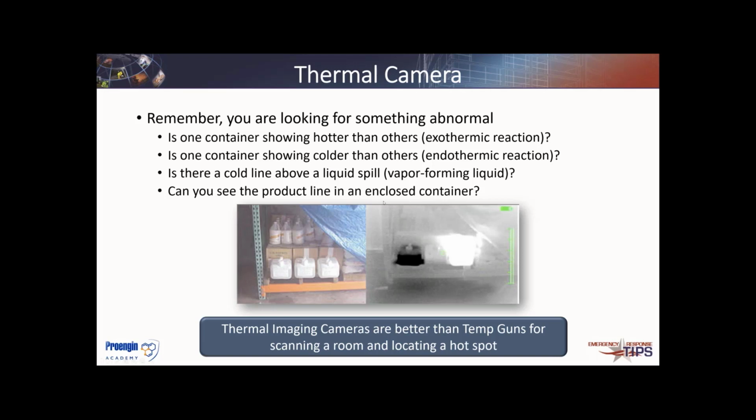And then I can look at enclosed containers and say, can I see the product line? And if it's really distinct, does that mean that I just had material that was evaporating? And should I have had material evaporating? Those color differentials tell me a lot. Personally, I like using a thermal imaging camera that has both the thermal and the visible pictures. So when you snap the one, it snaps both, and that gives you the information you need side by side. So when you come out and talk to your other team members, you have those pictures to say, here's what I was seeing, and here's what the thermal was seeing.